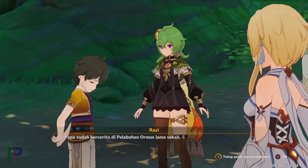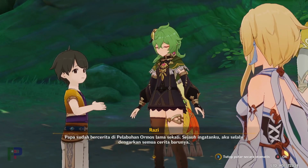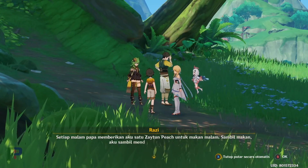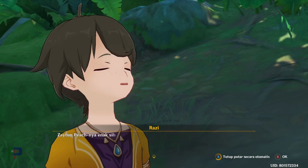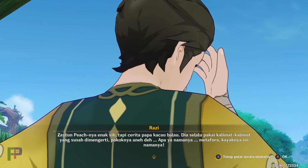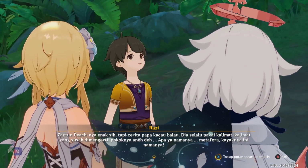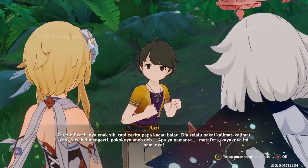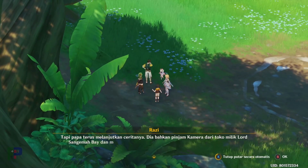Dad's been telling stories in Port Ormos for as long as I can remember. I always got to listen to all his new stories. Every night, Dad would give me a Zaytun peach for dinner, and I'd eat it while he told his stories. The Zaytun peaches were delicious, but Dad's stories were really bad. He always uses sentences that are really hard to understand and strange, metaphors, I think they're called. But Dad kept on going, telling his stories again and again.